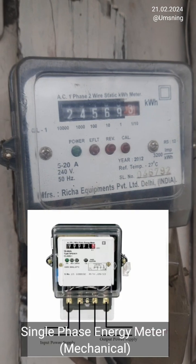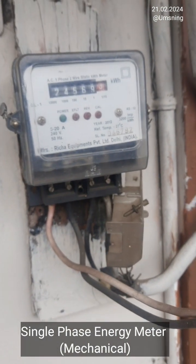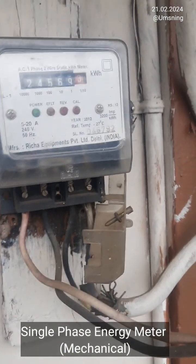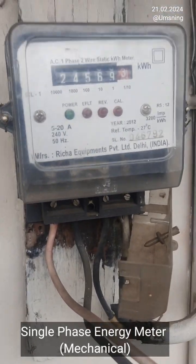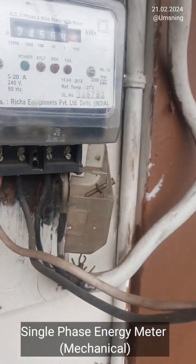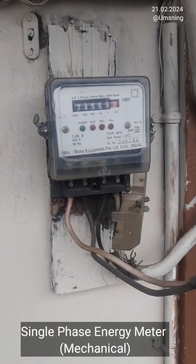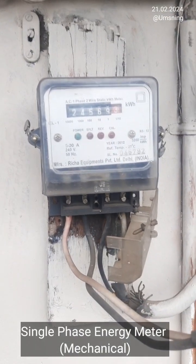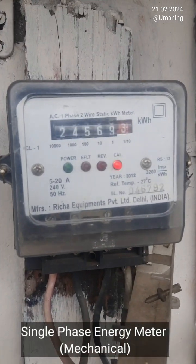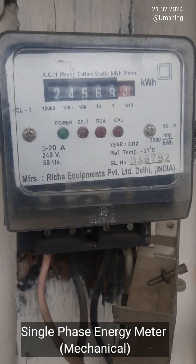And the third one is EFLT. This is for the phase, not the neutral, because the neutral is already earthed from the transformer side, and at your home also the voltage will be 0. But if your phase line by mistake touches earth or touches the body of something, then this particular LED, EFLT, will glow, indicating that there is an earth fault, or that it has touched the body of something or the earth.